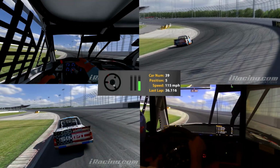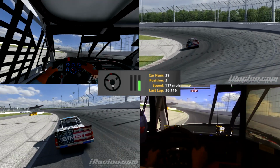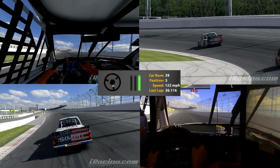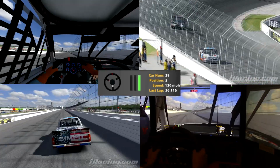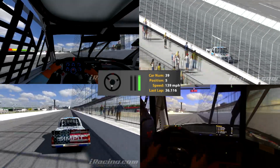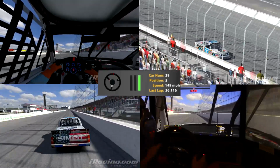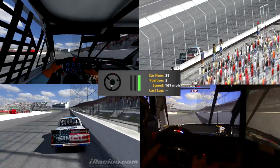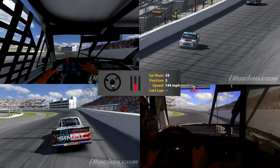There's a break in the grass on the left before pit lane that marks the spot where you can start to roll the throttle back to full and then let the truck track out to the corner exit, crossing the start-finish line at about 152 miles an hour with a lap time of, in this case, 35.081, and my personal best at that time.